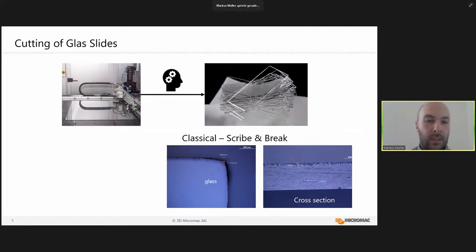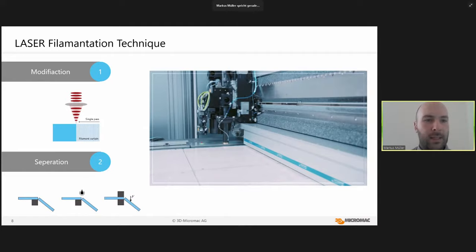As you can see on the left-hand side, there is a top view of a glass, and you see the edges are not quite good. In the cross section on the right-hand side, you can see that glass chipping is visible on top of the glass. So what we are doing is a filamentation technique. You start to cut these glasses with a short pulse laser, and the filamentation starts with a highly focused laser in the glass. You have a changed glass structure, and this goes down into the glass. And I want to show you a video.